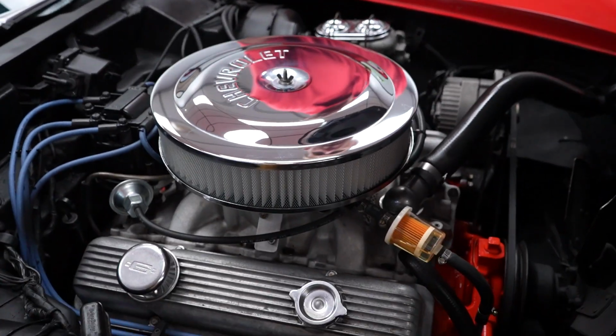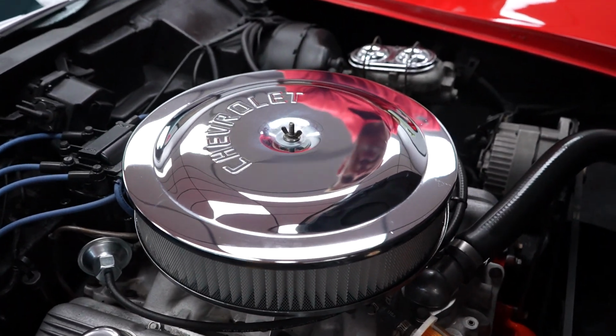Well, judging by the position we're in and the position of the hood, you can probably guess that today's presentation is on a Corvette, 1973, numbers matching 350. So let's check it out. It does have a 350, like I just stated.